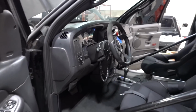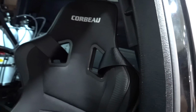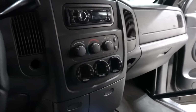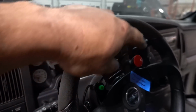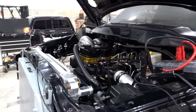Well, we have got the interior pretty much completely back together, dash all back together. Michael's working on some roll bar padding that needs to protect us in here. But we've got our glove box in, which is hiding Michael's wiring. We got all our eye dashes back in there. A couple of little things, we got some buttons here doing some things. But yeah, we're getting ready to fire this thing up again.